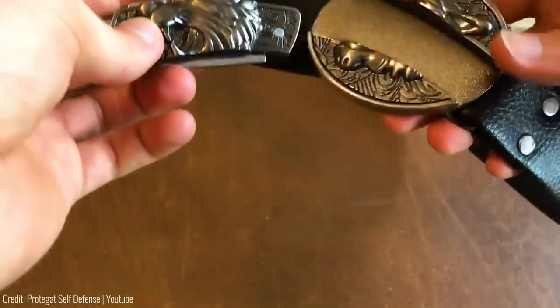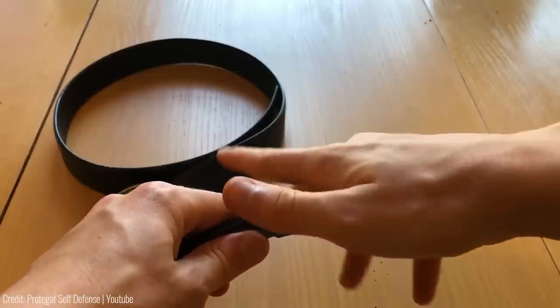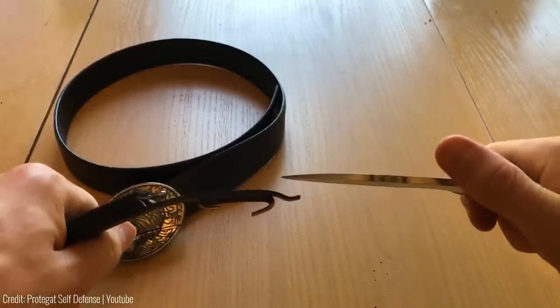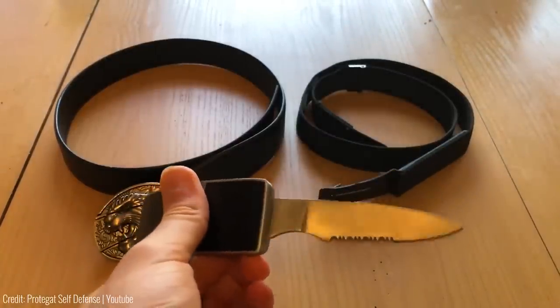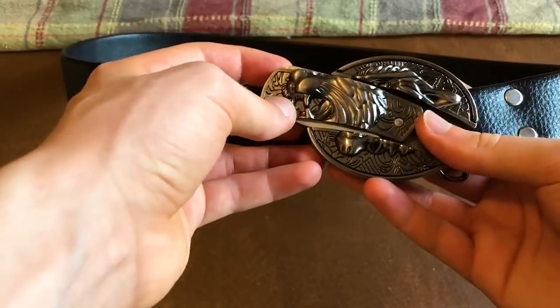The adjustable belt is 50 inches in length, fitting most sizes. The discreet design allows for quick and easy deployment, providing you with peace of mind and confidence. The belt buckle slash knife handle is made of durable black packer wood, commonly used in high-end knife handles.